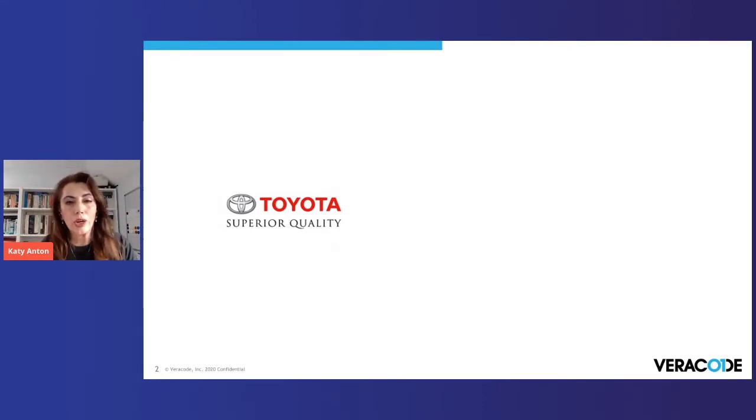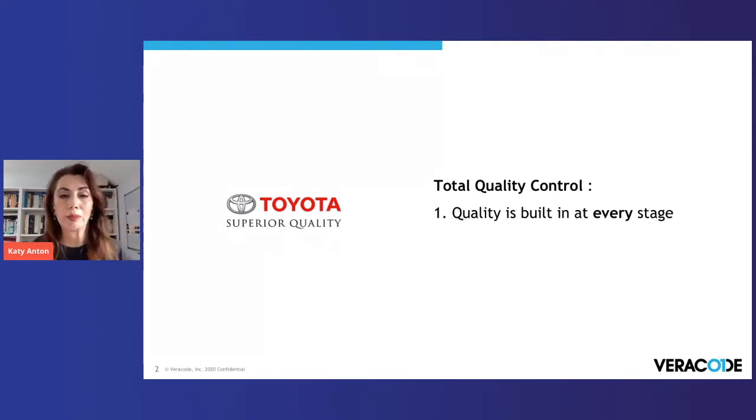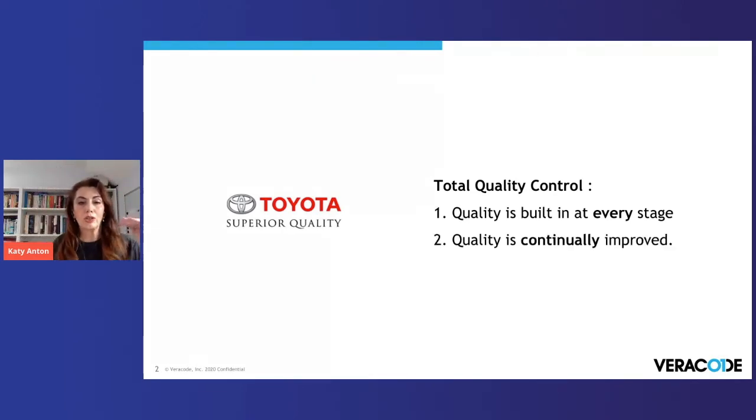Total quality control in Toyota is achieved using two principles. The quality is built at every stage, and the quality is continually improved. To achieve this total quality control, each and every member that works within the company must ensure that only the best work is then passed on to the next process. No defects, no matter how small, are allowed to move down the manufacturing line.